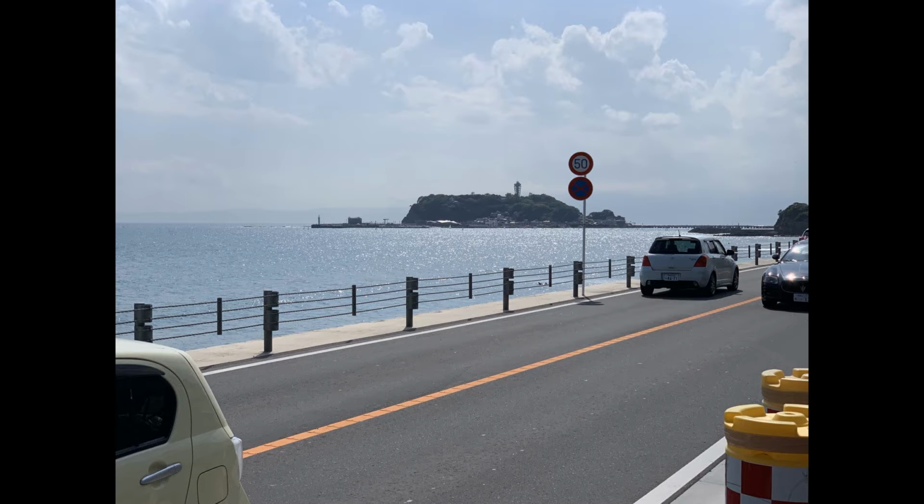So we made our way down to the waterfront, and we're kind of thinking that maybe we could just walk the rest of the way. But once we got here, we realized that that just wasn't going to happen. So what you're seeing out there is the island of Enoshima. The tower in the middle of it is much bigger than it looks in this picture. That is the Enoshima Sea Candle.